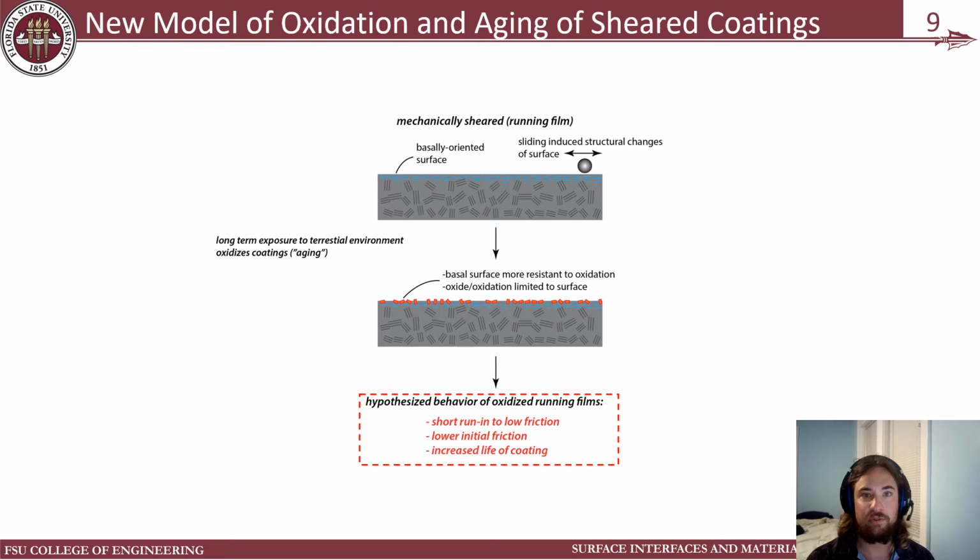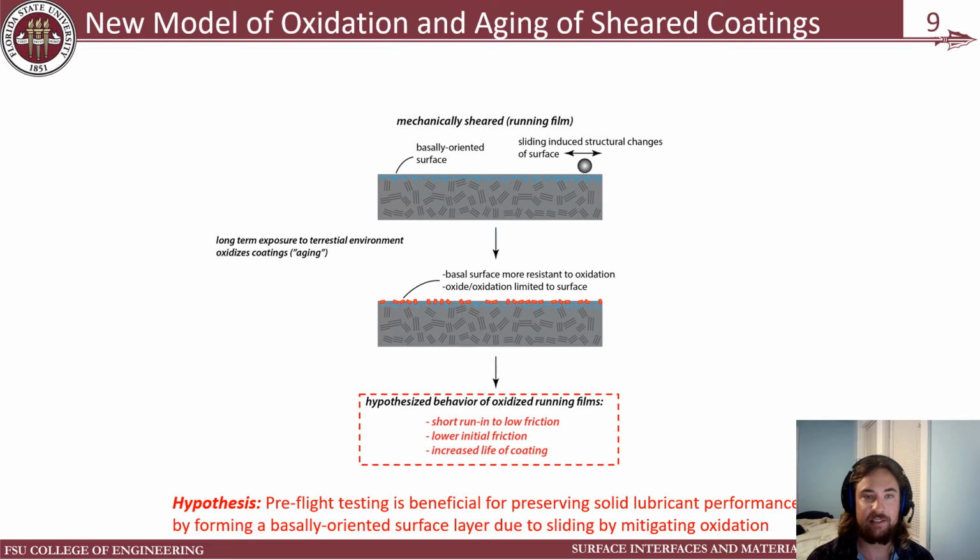So our hypothesis is that going through this pre-flight testing is actually beneficial for preserving the solid lubricant performance by forming this basally oriented surface layer, which will mitigate the penetration of oxides into the coating and really limit it to that near surface.